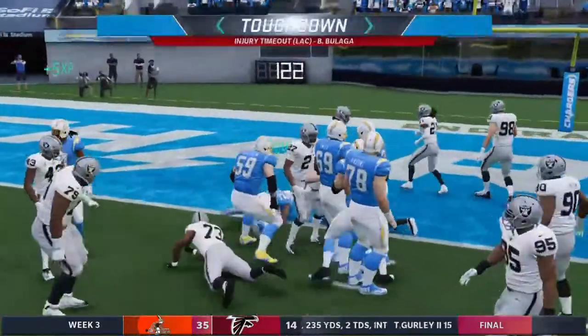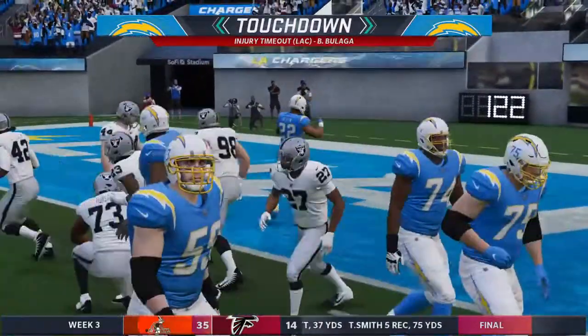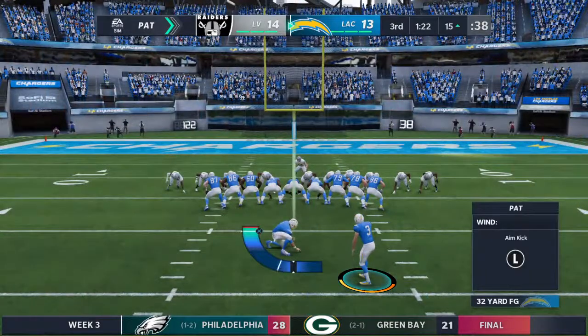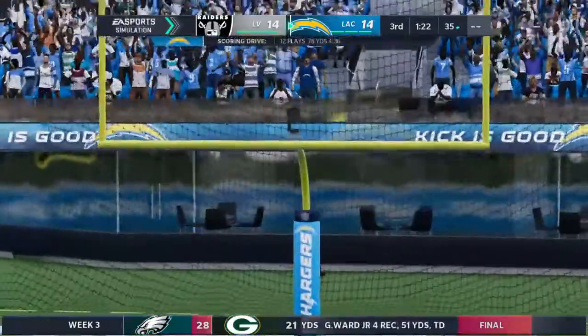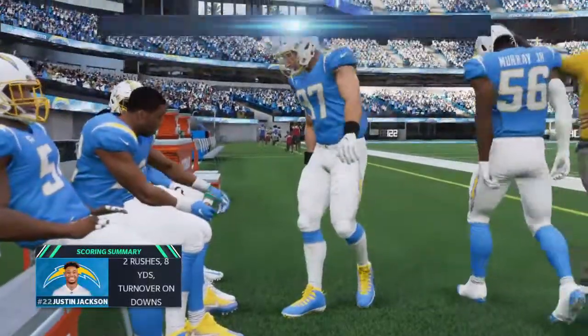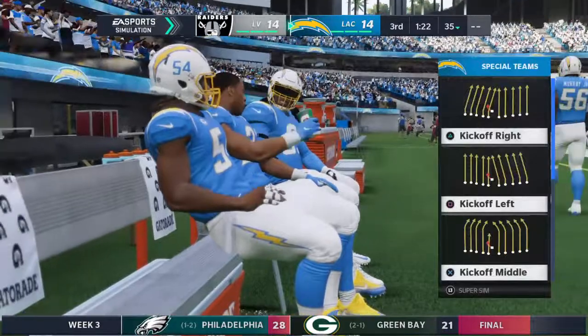And he takes it in for a Charger touchdown. Taking it in from 7 yards away. And the Chargers are an extra point away from tying this thing up. And we've got a good one brewing. We're all knotted up at 14. That one in the books as a 12-play drive. And in the end, it's capped off by a 7-yard run.